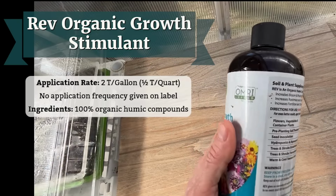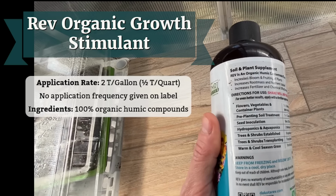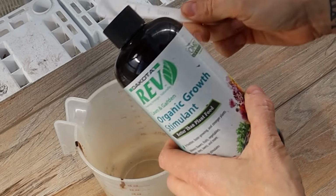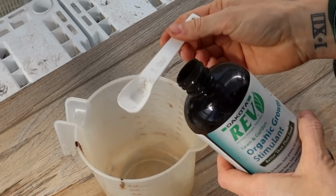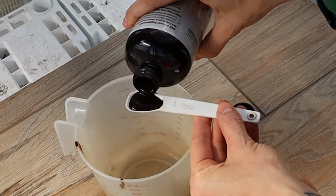The ingredients on this one are 100% organic humic compounds. Now, of note, Rev is not technically a fertilizer, but rather a growth stimulant. The idea being that this is rich in humic acids, which in turn are rich in microbes, which in turn help increase nutrient uptake in plants. It does say right on the label that for even better results, this should be applied with a fertilizer.